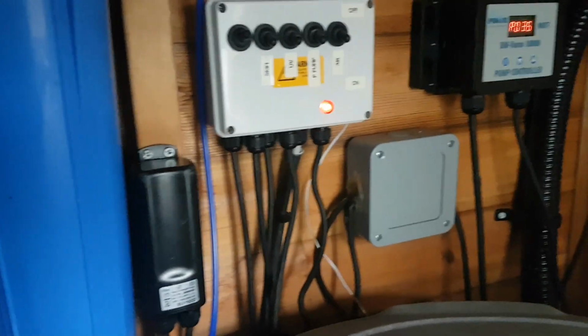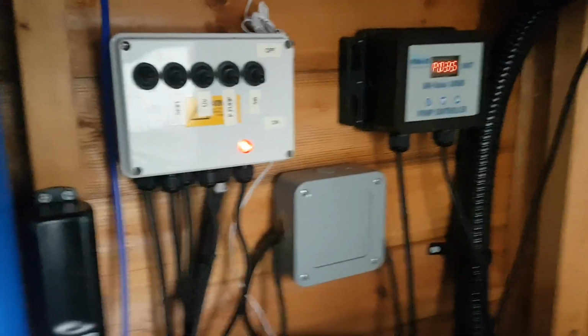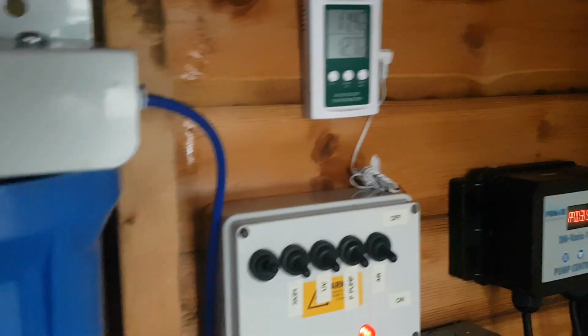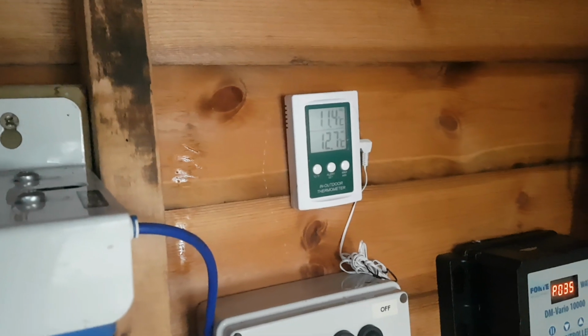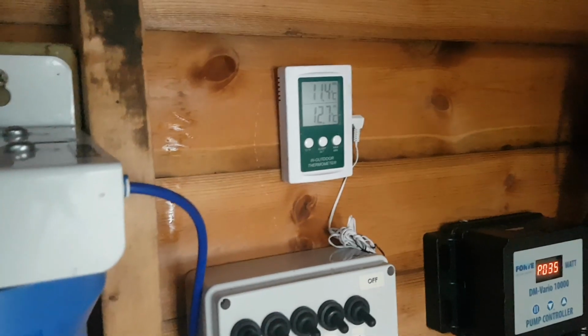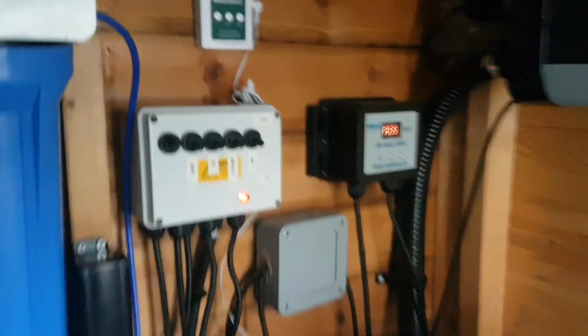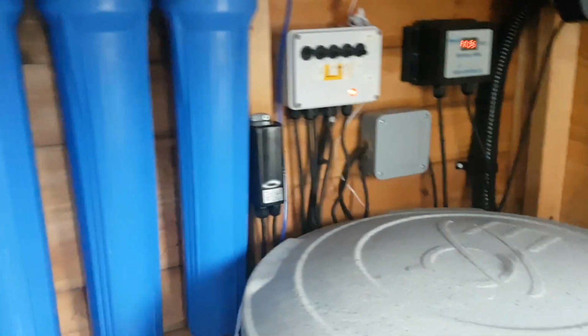It has been rather cold at night. I think it went down to 5 or 6 most nights, maybe a bit lower than that. Pond temperature's been holding well. It's 11.4 at the moment, so it's not too bad in the pond, still on a little bit of temperature. As I said, it has been getting quite cold.